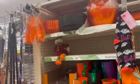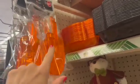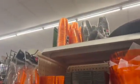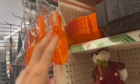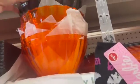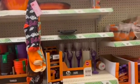Okay, wait a minute. The fact that this line put out colors for the seasons is definitely brand new. Doesn't seem like a big deal, but it is, because they've only carried this in like clear, purple, pink, blue. It's in the back. But now they're giving us Halloween colors. I'm shocked. I don't even know what to say. I was not expecting that in the slightest.